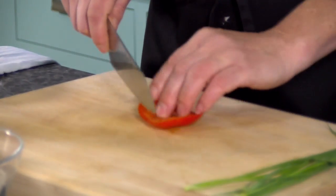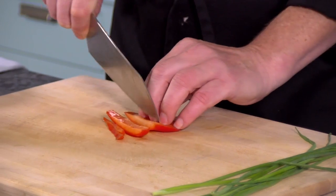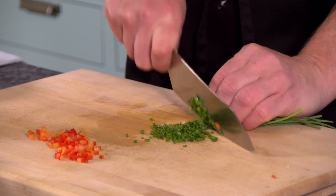So I usually start with a little bit of color. Just the tiniest amount of red pepper and a little bit of chives. Okay, so the red-green combination. Yeah, red-green. And it adds a little bit of crunch, a little bit of texture, a little bit of flavor.